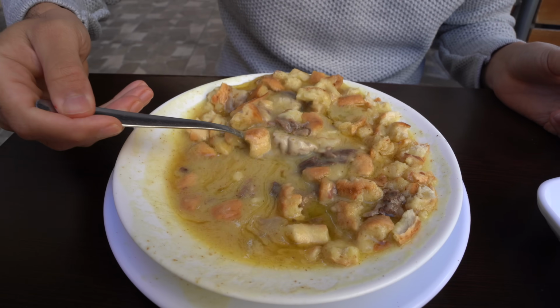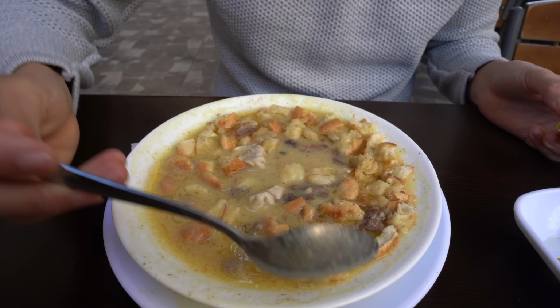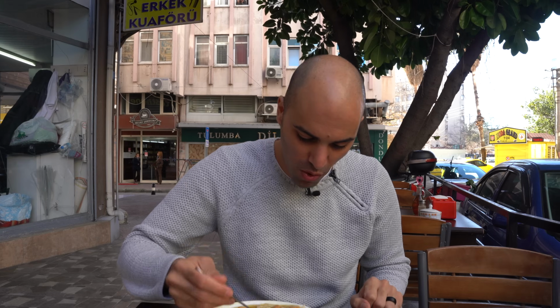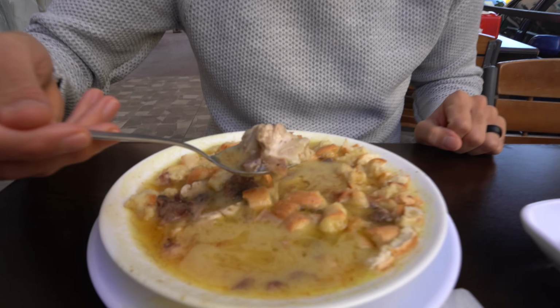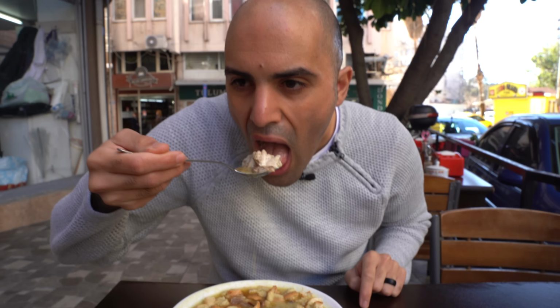Oh, the meat is extremely tender. I love the simit that soaked up all the juice. The butter on top just gives an amazing kick, like milky, buttery. Oh, look at the brain. This is a big piece, huh?